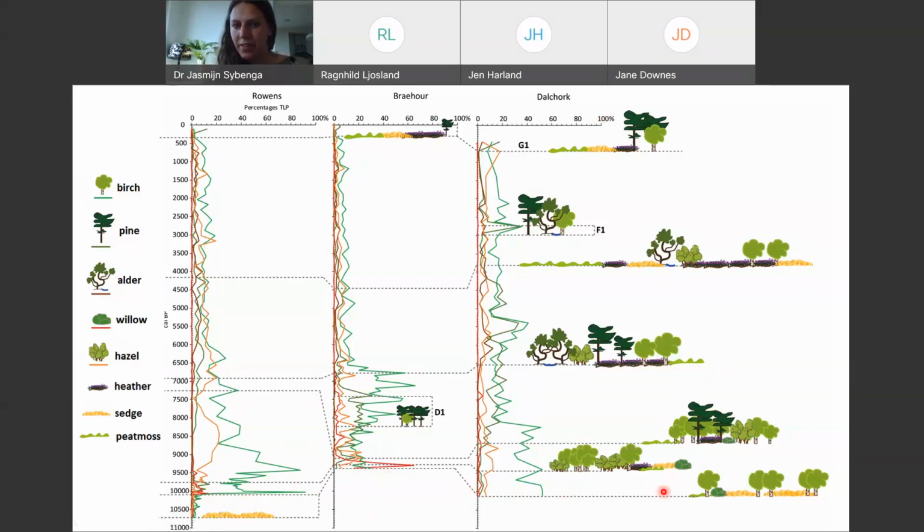Here I try to show you that from 10,000 years ago, the vegetation looks like there are some birch, there are some willow, but there are still sedges and still quite an open landscape. And more trees are coming in a little bit later. There are some alder or some hazel trees coming into the landscape. And then from this time, pine trees are also coming into the area. So the pine trees are slowly migrating further north and further north until they first arrive at this time in all 3 research sites.